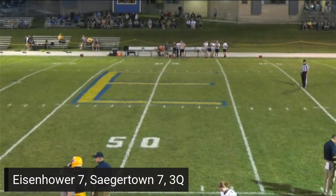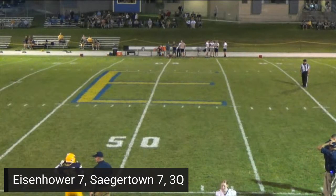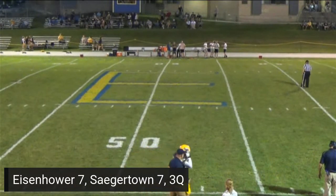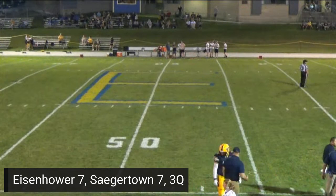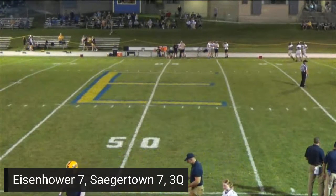Get out there and get this game rolling before a storm rolls in. It looks like some storm clouds are trying to make their way in, and hopefully that storm, if it is coming, does not interfere anymore with our signal up here.